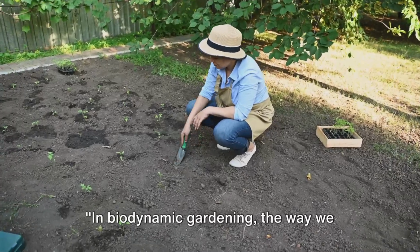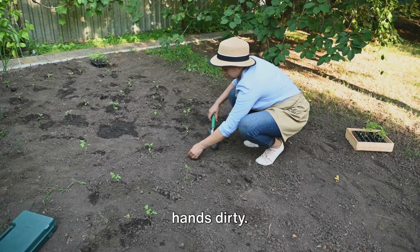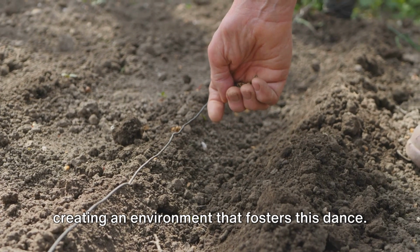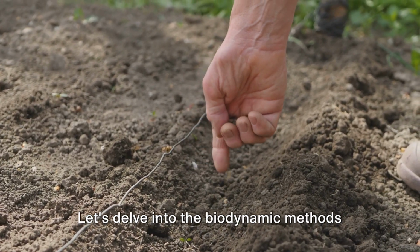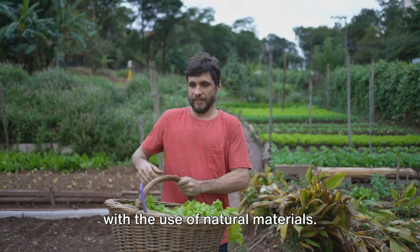In biodynamic gardening, the way we plant and cultivate matters. Indeed, it's not just about getting your hands dirty, it's about understanding the intricate dance between all living things and creating an environment that fosters this dance. Let's delve into the biodynamic methods for planting and cultivation, starting with the use of natural materials.